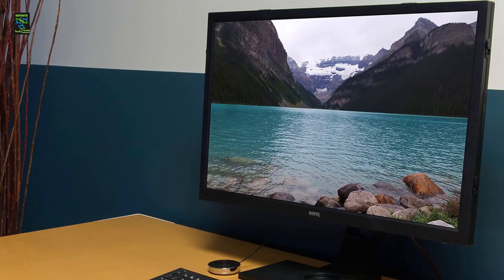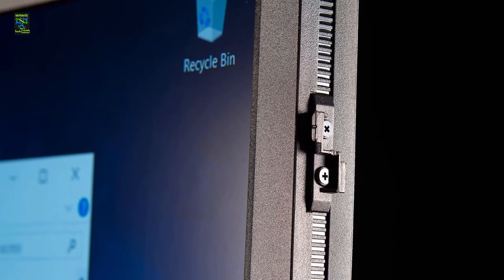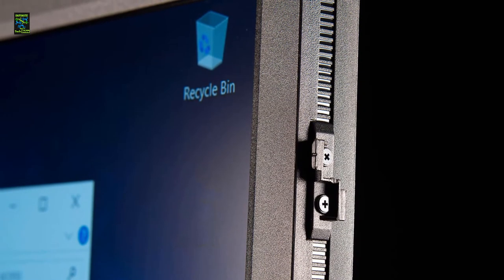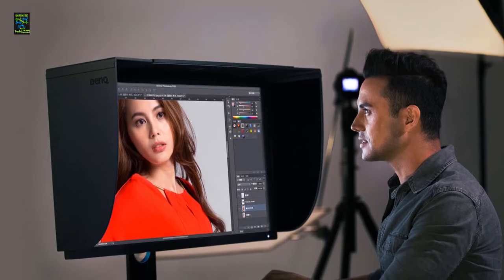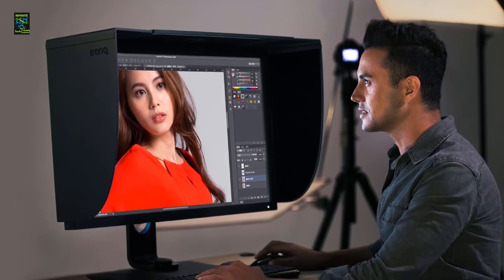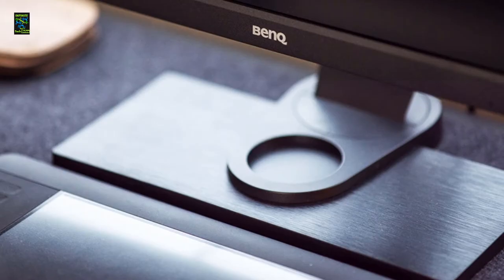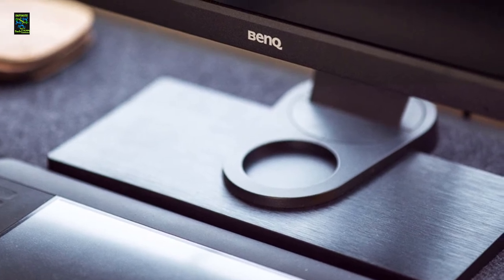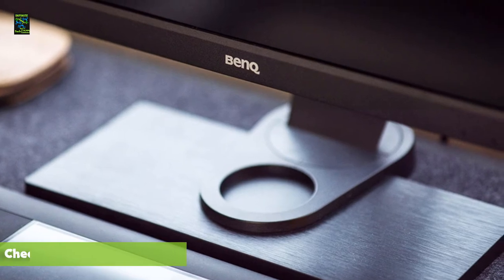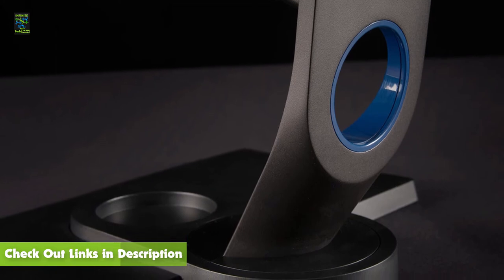It features a 2560x1440 resolution using the same 14-bit lookup table and offering the same 99% Adobe RGB coverage you find on displays from other manufacturers that can cost more than twice as much. Similarly, you get hardware calibration support and it comes with a nifty shading hood to eliminate glare from ambient light. While it may not support 4K resolution, the image quality is very good for digital photography. The SW2700PT is an excellent purchase if you want a professional display without the high prices of larger 4K screens.